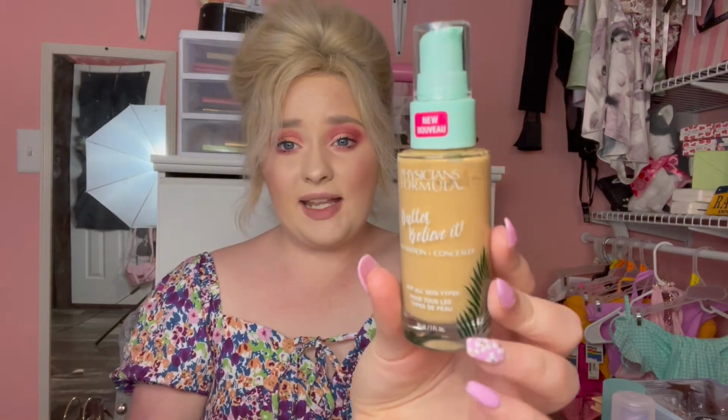So this is what it looks like. I like the packaging. It's a glass bottle. It's really nice packaging, and I did pick up my tan shade. This is what it looks like. This is supposed to be hydrating with a dewy finish, medium to full coverage.